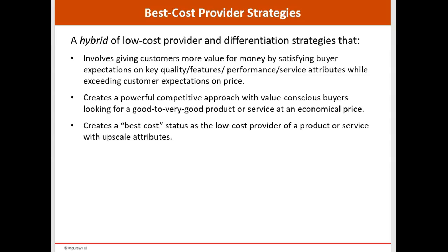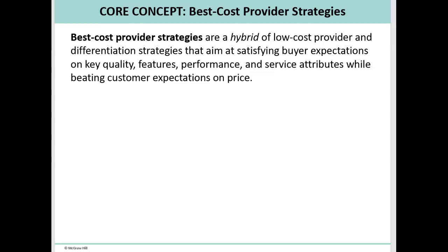So the best cost strategy then becomes a hybrid of the low cost and the differentiation strategies. What you're doing is incorporating features of both simultaneously. They may either target the broad or the narrow, focused customer segment, right? That's a decision you have to make strategically as a company. So a best cost provider strategy becomes that hybrid, as I said, of low cost and differentiation strategies, and it aims to satisfy the buyers.